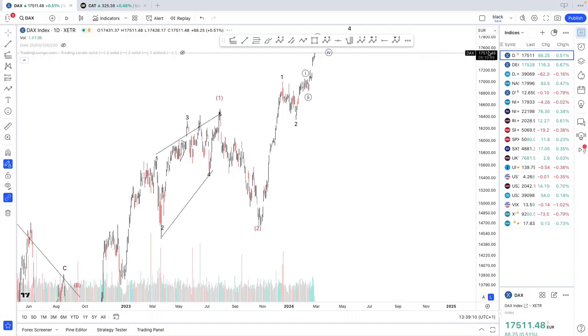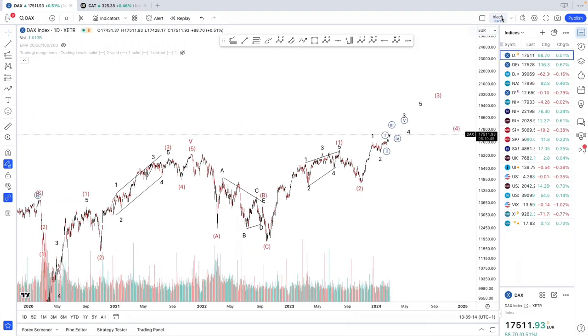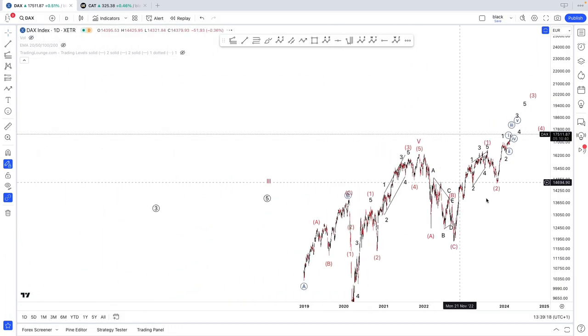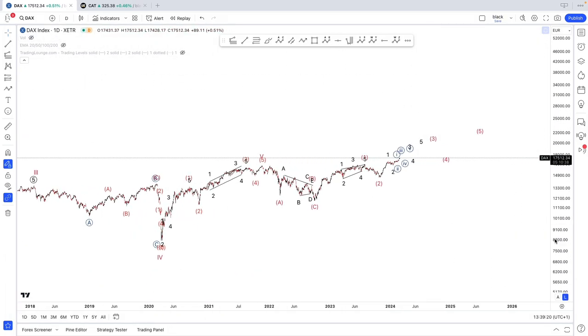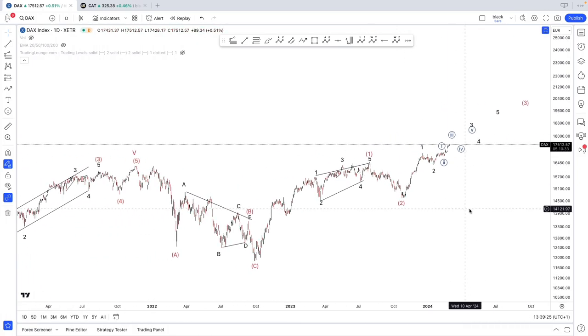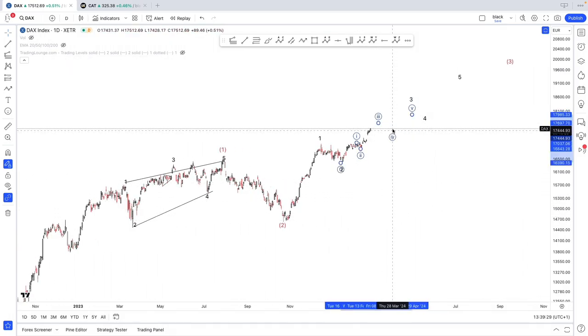Last but not least, for the indices, the DAX. On the DAX, I'm as bullish as I can be. Let me just show high volume. So I just see this as a 1-2, 1-2, and I mean, same play. I just don't see why I need to be bearish.